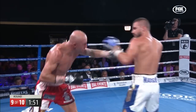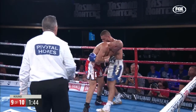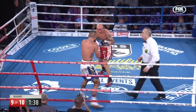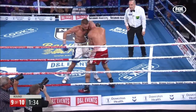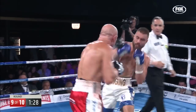It's Kite working now. Kennedy ducking in. Tape's come loose again. Oh, jeez. Right hand of Kennedy, who presses forward well and goes to the body. He has woken up. Definitely. Oh, big right hand just misses Ben Kite.